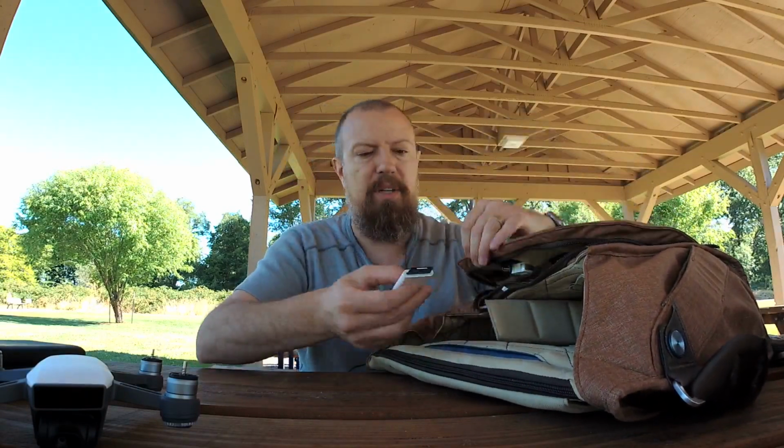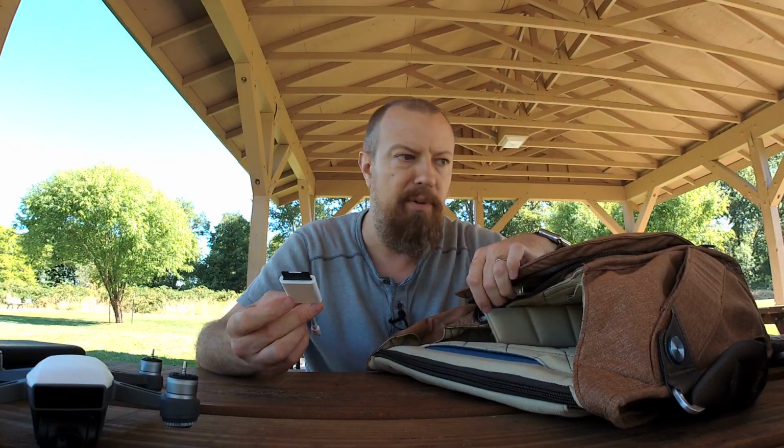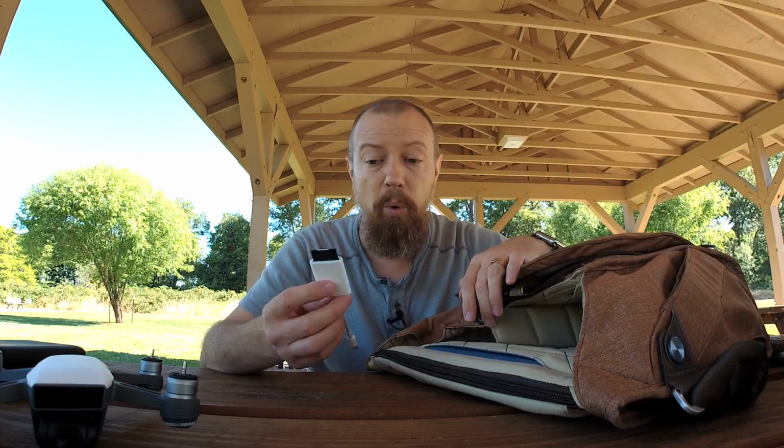And then, of course, I've got my Lightning to SD card reader. So if I wanted to copy any footage off of either the camera, the GH5, or off of the Spark.